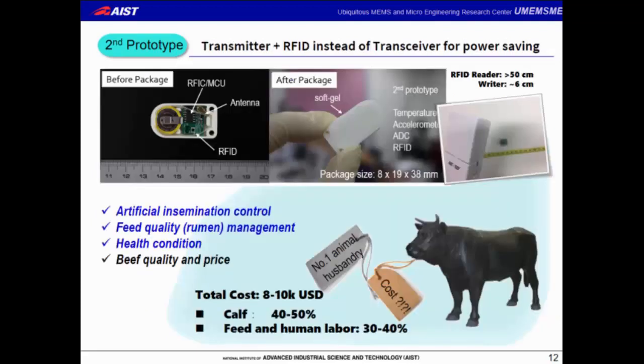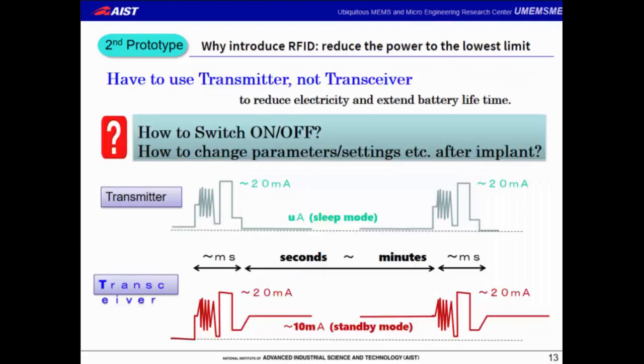So the a little bit difficult point is that after implantation, we cannot stop, or sometimes we would like to stop, or sometimes we would like to change the parameters. But after the surgery, it's quite difficult to change the parameters. So we used some RF tags. By using the RF tag, we can switch the sensing, and also we can change the process parameters, control parameters, setting parameters after implantation.